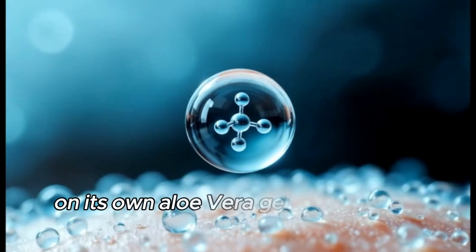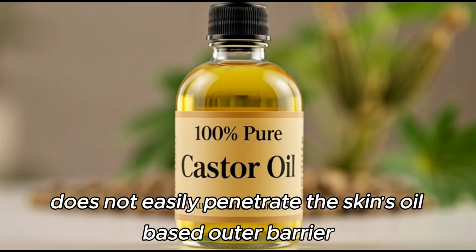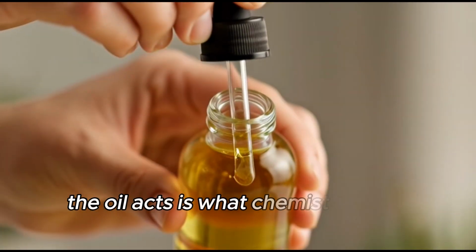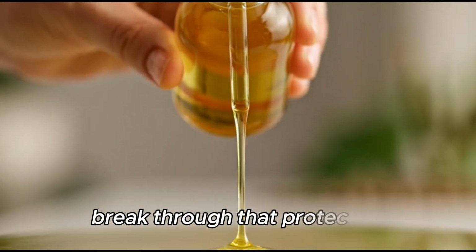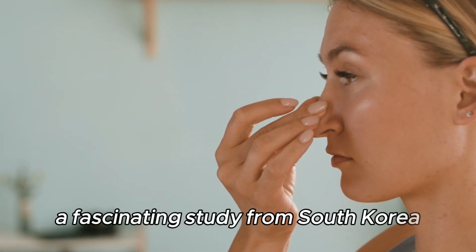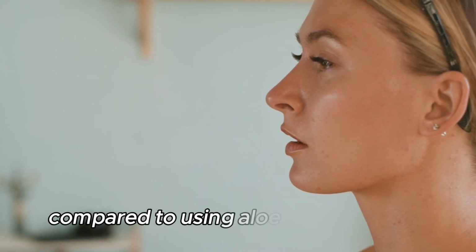On its own, aloe vera gel sits primarily on the surface of your skin because its water-based composition does not easily penetrate the skin's oil-based outer barrier. This is where castor oil completely changes the game. When you mix aloe vera gel with castor oil, the oil acts as what chemists call an emulsifier, helping the water-soluble nutrients in aloe vera break through that protective lipid barrier and actually reach the deeper layers where they can stimulate collagen production. A fascinating study from South Korea showed that this combination of oil and aloe increased the bioavailability of aloe's active compounds by over 40% compared to using aloe vera gel alone.